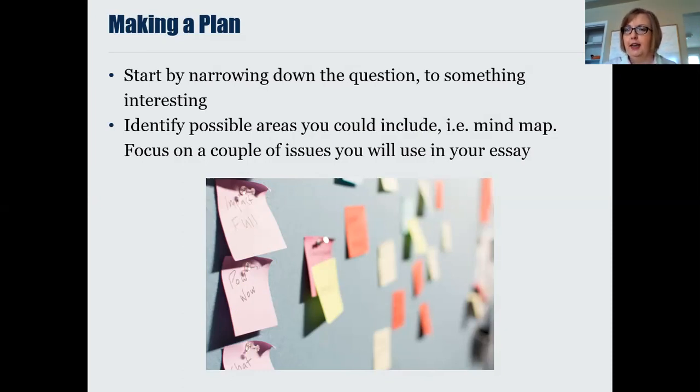Then sit down and say, what I'm really interested in is working with children, and so I'm going to make this about pediatric pain. That's a great start. It's not specific enough. So we say, I'm going to make this about pediatric pain, and I'm going to focus on assessment of pain. We're doing well.